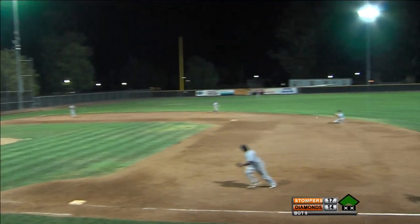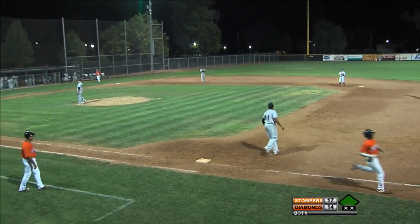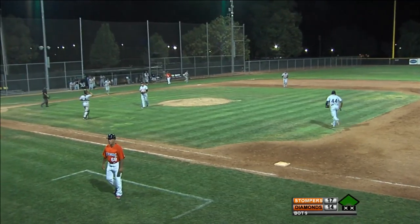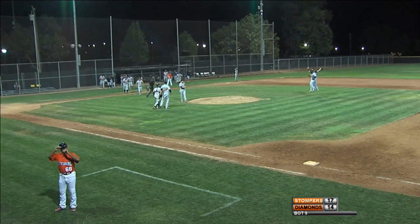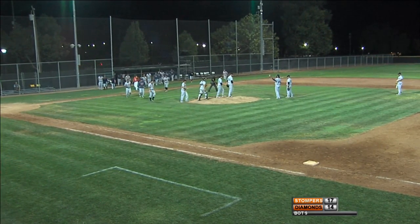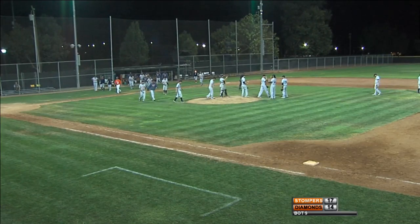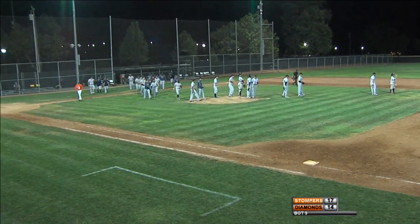Pitch is whacked to the right side, but it's a one-hopper to David. David stops it, throws to first. He got him. And that's the end of the ball game. And what a ball game it was. Endurance contest, 4.5 hours, 31 runs, 17 of them for the Sonoma Stompers, who win 17-14. They had 20 hits, 19 hits for the Diamonds. Both teams had two errors.